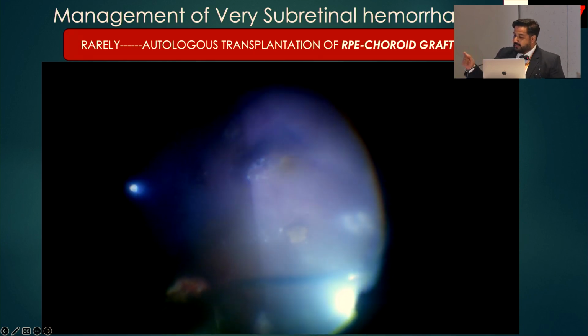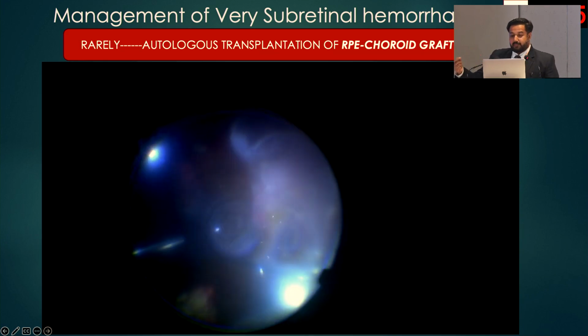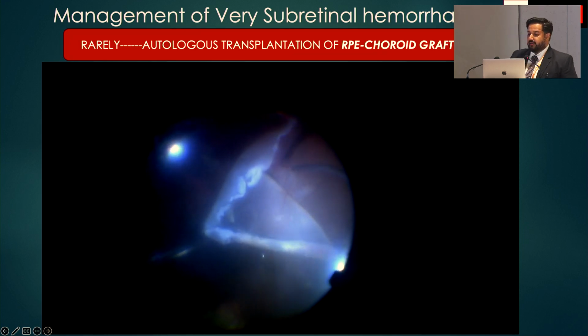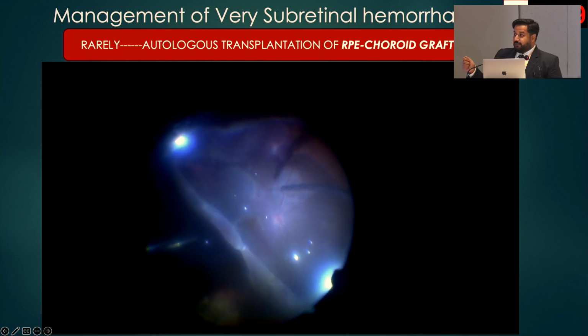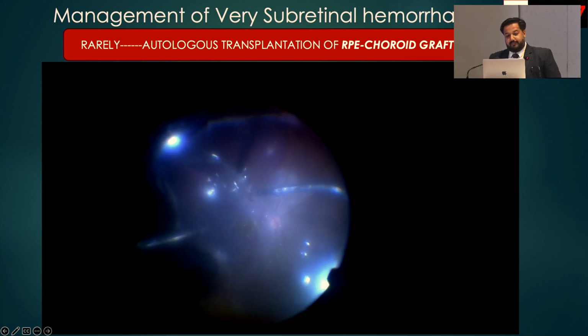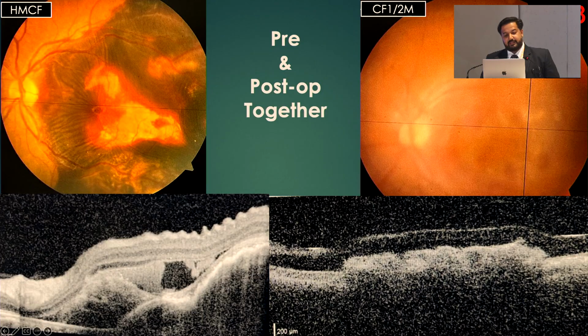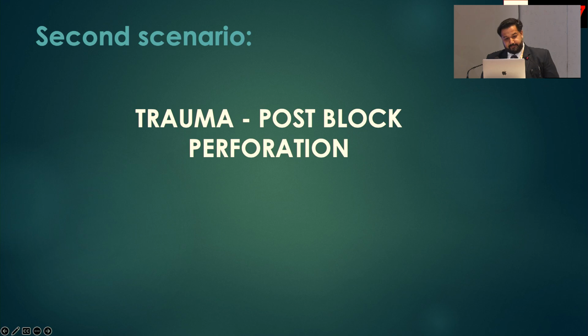Then hold it at the edge, not at the center, because we are trying to do the RPE choroid grafting. Then PFCL is transferred from underneath to over the retina, taking care that the graft does not move. Thereafter, you laser and then do the routine steps of PFCL oil exchange, and you can see the result in this case. Luckily, the patient also gained vision, with the graft nicely in place and counting fingers up to half a meter.